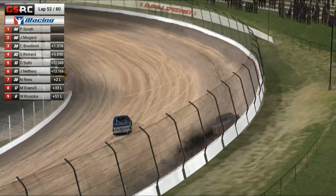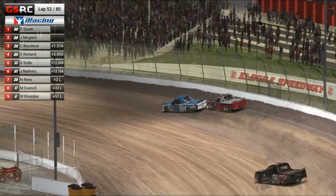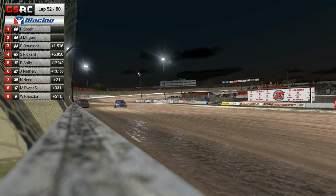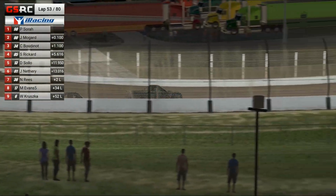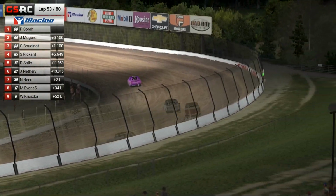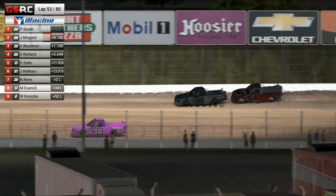Slide job here in 3 and 4. Not even a slide job, just using that inside lane and a block pass. Major damage to Sora. He wiggles to the bottom of the racetrack. Mogart up towards the cushion again. Both trucks demolished. Up the track once again goes Sora.